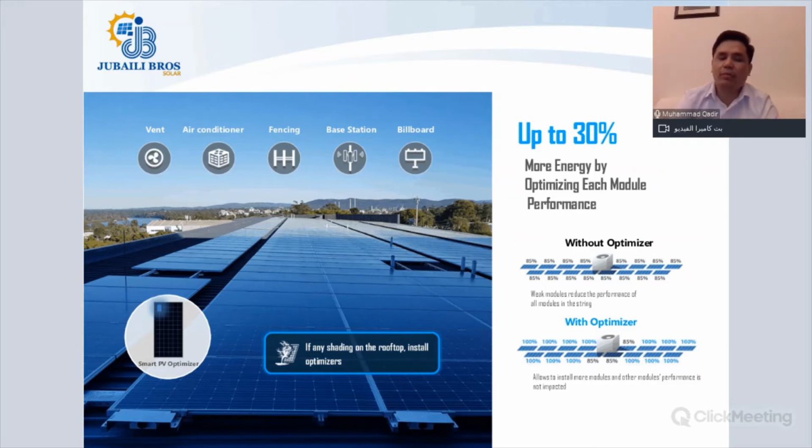These PV optimizers can be used in scenarios where you have on your rooftop vents and nearby you have solar panels, air conditioners on the rooftops, fencing, a base station on a rooftop or a billboard. These are all hindrances which can cause shade on your rooftop, and by installing optimizers with your solar panels, these will actually benefit you, in that your strings will generate higher energy yield.